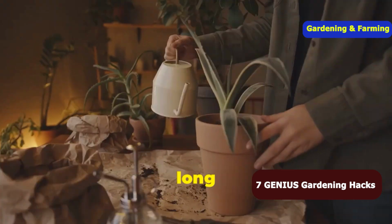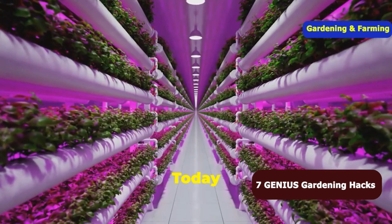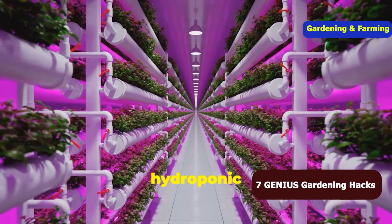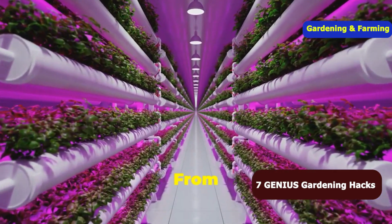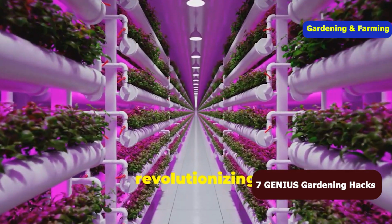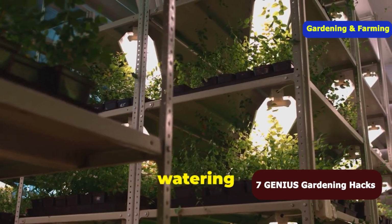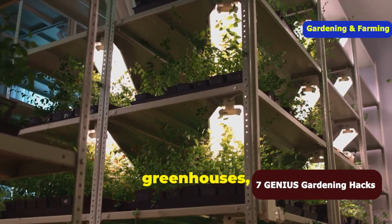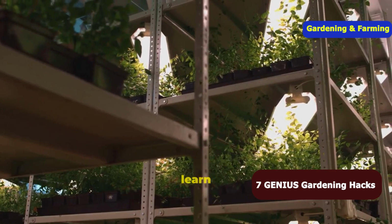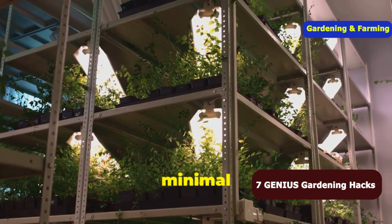Imagine unwinding after a long day by tending to your mini garden, or starting your morning with the scent of fresh herbs. Today we're diving into trending gardening techniques, urban gardening tricks, and futuristic hydroponic setups to grow food anywhere. From compact vertical gardens to high-tech hydroponic farms, these methods are revolutionizing how city dwellers connect with nature and their food. From vertical planters to smart watering systems and DIY greenhouses, I'll walk you through each step, sharing my favorite products and simple solutions. You'll learn how to maximize sunlight, automate watering, and create a thriving garden with minimal effort.